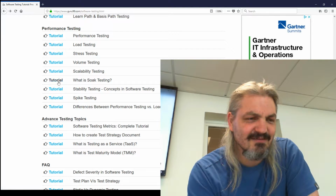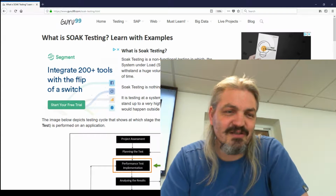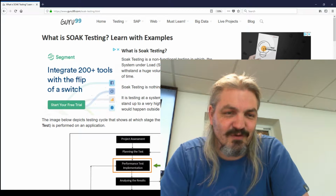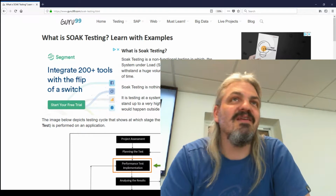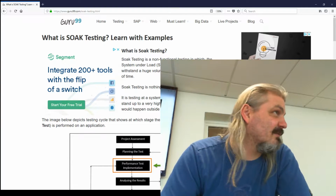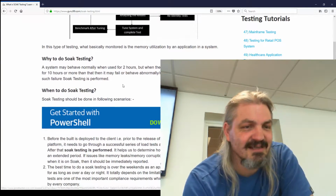So soak testing. Any idea what soak testing might be? Let's have a look. Soak testing is non-functional testing in which the system under load is tested and verified so that it can withstand a huge volume of the load for an extended period of time. Soak testing is a type of performance testing. So it is lots of data for a long time, unlike spike testing, which is lots of data for a short time. And then they have an explanation of that.